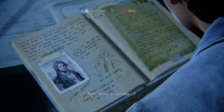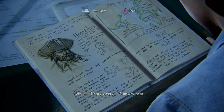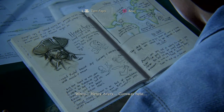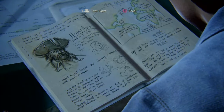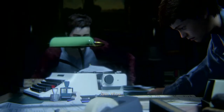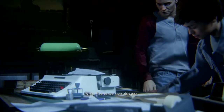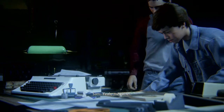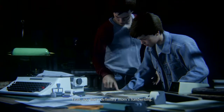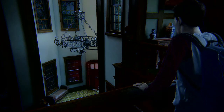Is a paradise? Whoa. Henry Avery. Gunsway Heist. Oh, what do you got there? I've never seen this one. Yeah, me either. But that, you know, that's definitely Mom's handwriting. Oh, shit. Window, come on!